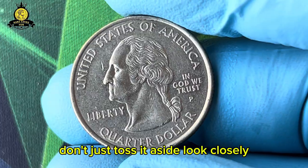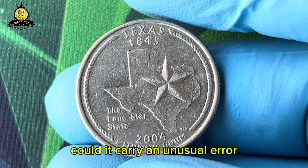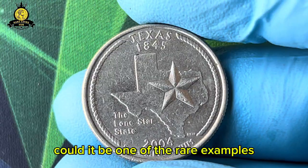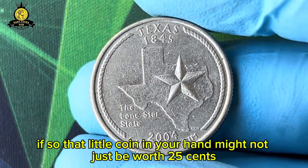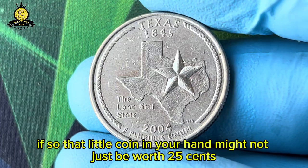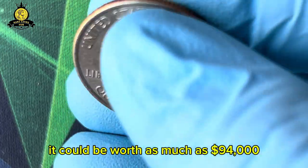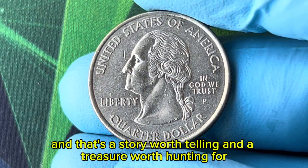Look closely. Examine the details. Could it be flawless? Could it carry an unusual error? Could it be one of the rare examples destined to shock the auction world? If so, that little coin in your hand might not just be worth 25 cents. It could be worth as much as $94,000. And that's a story worth telling, and a treasure worth hunting for.